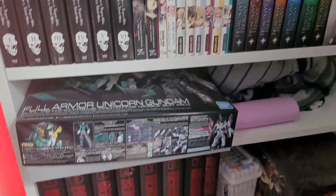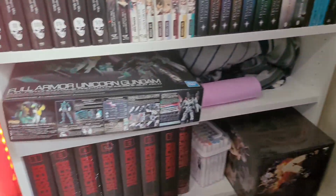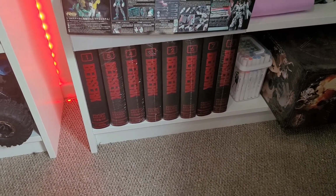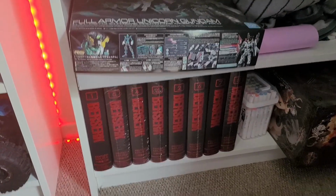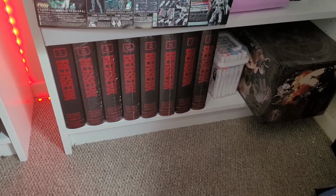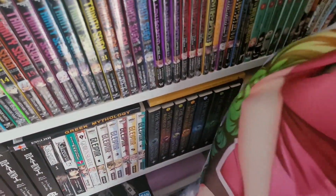And then there's the Gundam box. That's a makeup brush kit to clean my figures. There's a blanket. And here is the deluxe editions of Berserk, up to number 8. Now, I've only opened number 1, as you can see, but I've started reading it, and oh my god, they are so good. They are so good. I remember reading it a while ago as a kid, but like these full A4 illustrations are just so worth it. That's just an empty box.